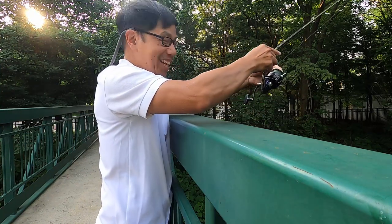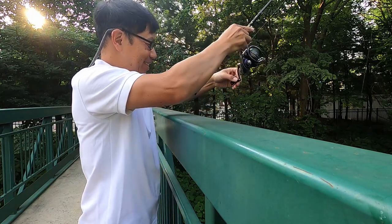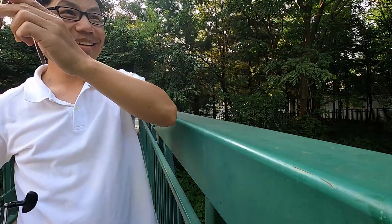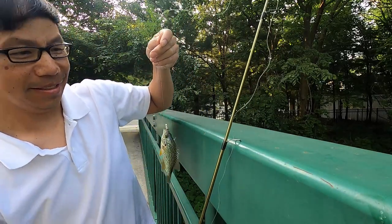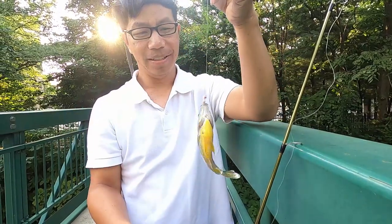Oh my god, first cast. First cast. Look at that. From way up here, I can't tell how big they are. That is nice. That's a beauty. It's a pumpkin seed.